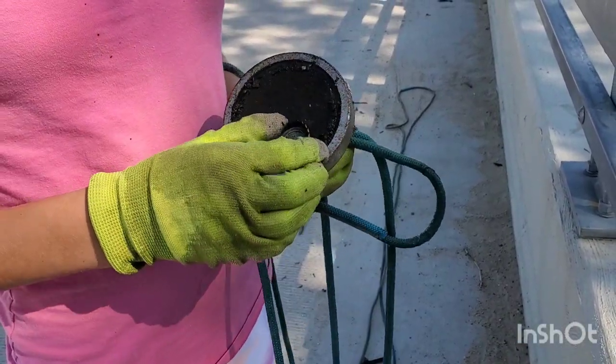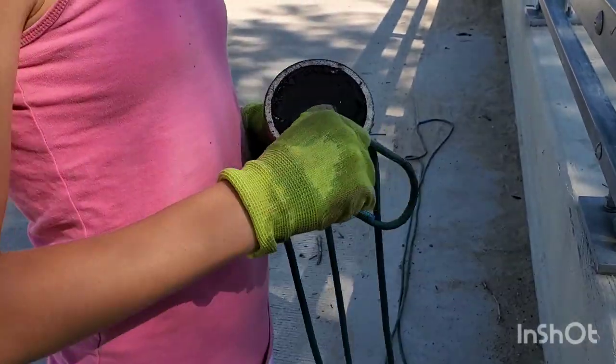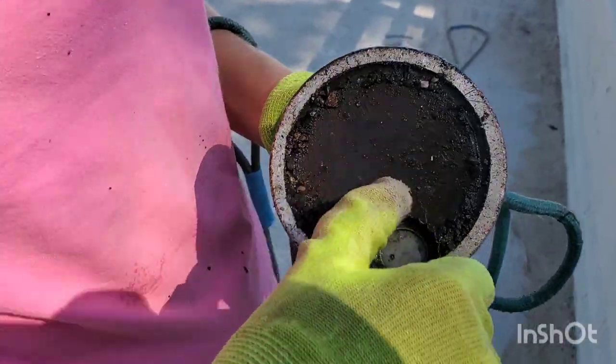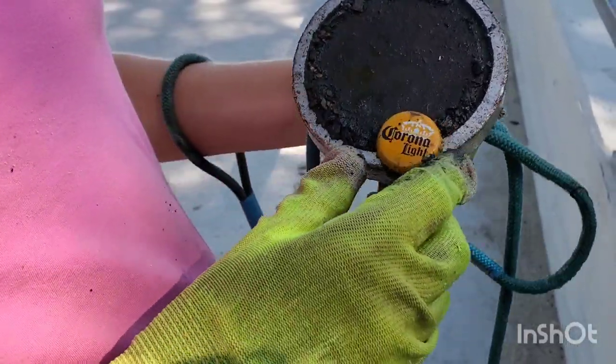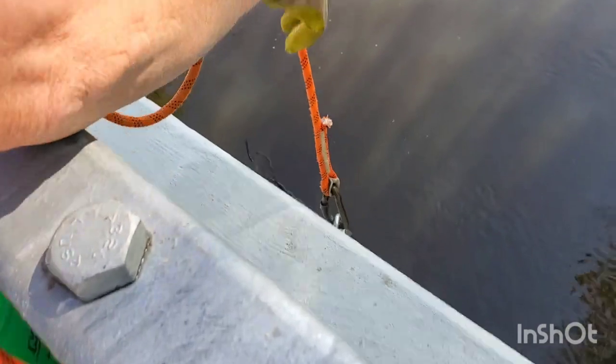Oh, we're playing the cap game. I'm saying Bud Light. What do you think it is? Not that we drink a lot of beer. Okay. Let's see. Flip it over. It's a Corona Light. We were close.